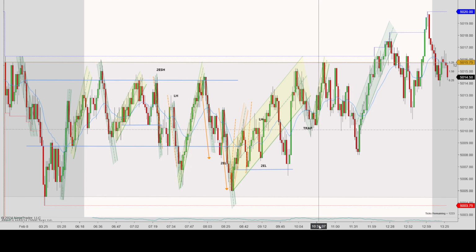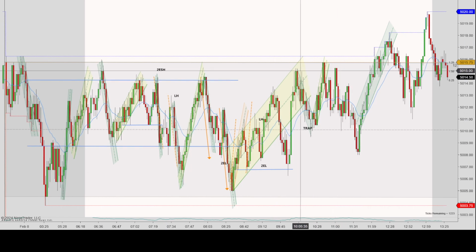Just kind of waiting for price action to restore to something a little more obvious, a little easier to read. But unfortunately, today was not that day.